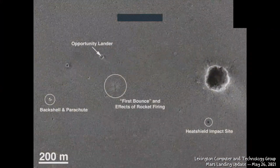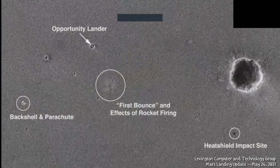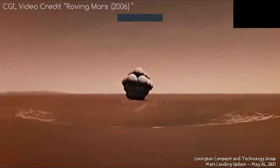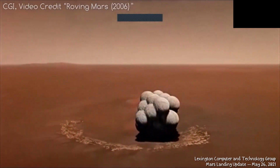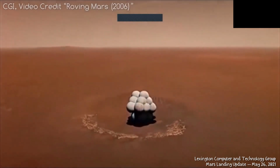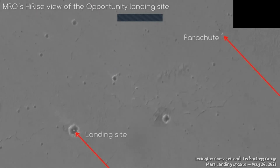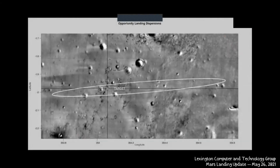The effects of the rocket firing are evident from this lighter patch of ground, as seen by the Mars Global Surveyor. Opportunity first bounced, and then came to land inside a tiny 22-meter crater, now known as Eagle Crater, with the heat shield and parachute ending up a few hundred meters away. NASA scientists were so excited by this that they called the landing a hole-in-one, although they weren't actually aiming for this crater. They didn't even know it existed until they got there, as Opportunity actually landed about 25 kilometers away from its intended target.